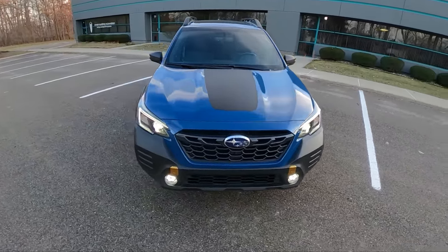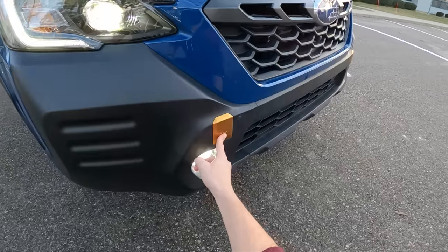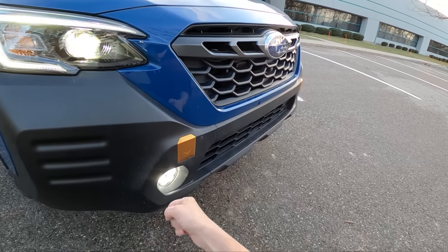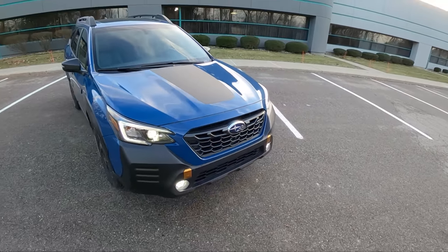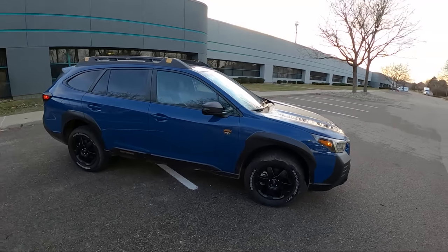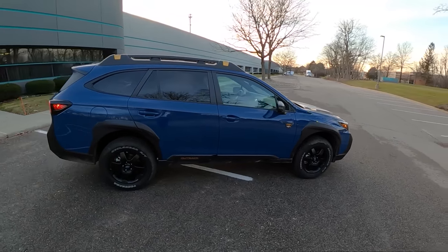A couple of fog lights up front, two recovery points, but I don't like that they're hidden behind these two panels here. You've got to pop them out with a screwdriver. It would be nice to have those exposed. If you were truly going off-road, you'd want as quick access to those as possible.